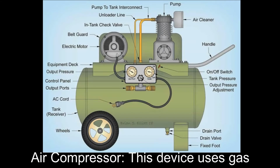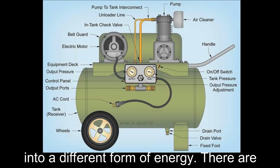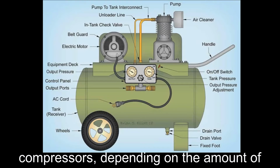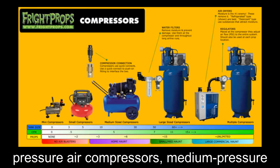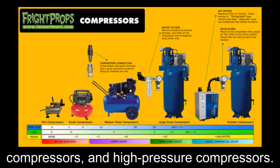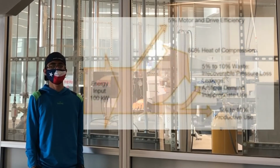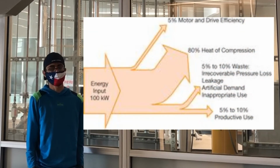Air compressor. This device uses gas or pressurized air to transform power into a different form of energy. There are 3 different classifications of air compressors depending on the amount of pressure they produce. This includes low-pressure air compressors, medium-pressure compressors, and high-pressure compressors. Air compressors can run more efficiently when power usage is less during periods where water flow through the Venturi pipe system or gas flow is less.